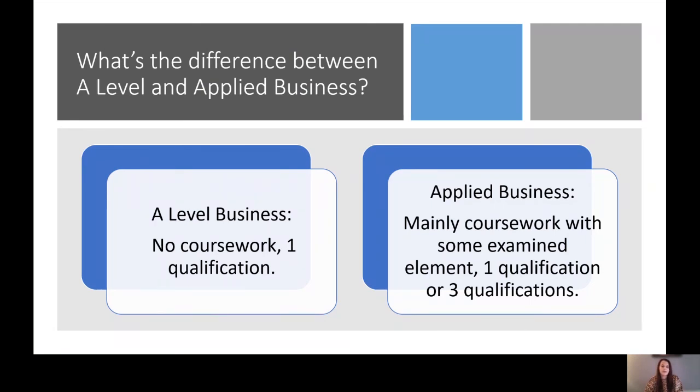Just one other thing to point out, with A-level business you get 1 qualification at the end of that course. With applied business we have 2 options within that course. The first option is where you study what we call a 60 credit course, which is the equivalent of 1 A-level, or the 180 credit course, which is the equivalent of 3 A-levels. So if you did the 180 applied course, you would only be studying business studies.